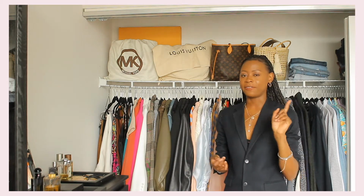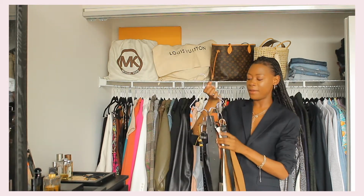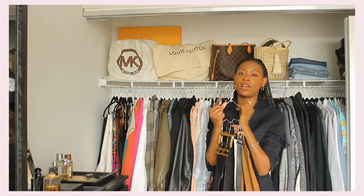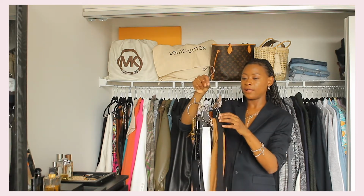And one more thing that I forgot to show you guys is how I store my belts. This is my belt storage system. I'm pretty sure you can also find this on Amazon. So this is how I store my belts.